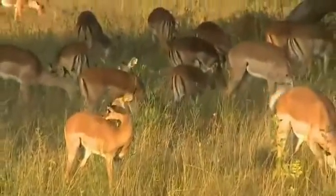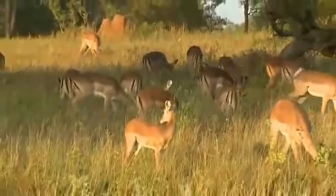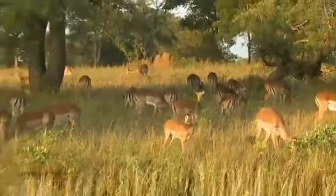Okay, let's go to the dam. There was a leopard walking around last night, and it looked like it headed towards the dam.